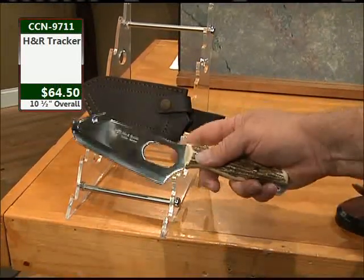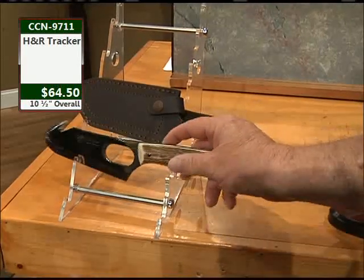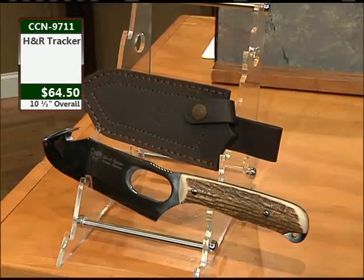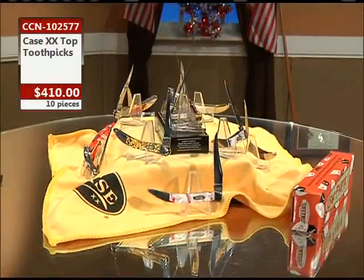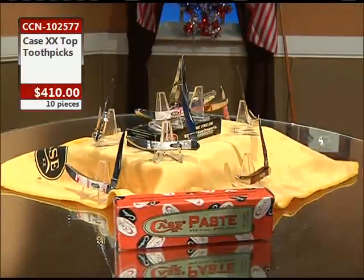Check that leather sheath out there. There's your beautiful etching on the Hen and Rooster. Sheila, that's just a great, great traditional hunting knife, any way you want to look at it. Hen and Rooster only makes a few with a gut hook, and that's one, and then it's got the traditional stag on top of all that. Item number is 9711.